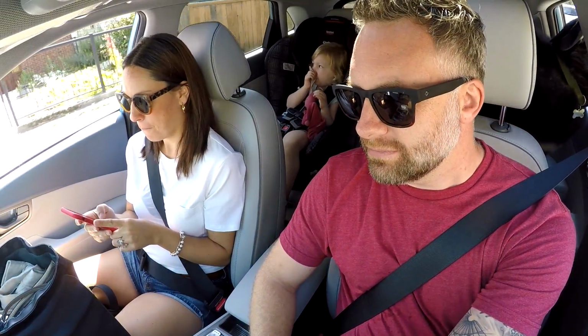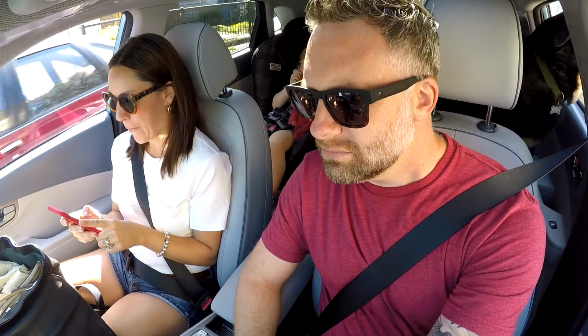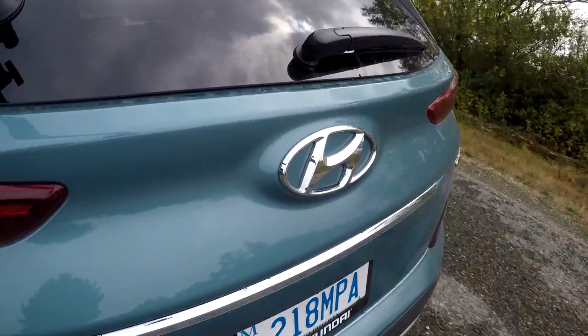I've said this before, I think the future for electric cars is really bright, and if this is any indication of how good they're going to be, I'm really, really excited about it. And the convenience, the ease, and of course the cost of driving an electric car over this week has been fantastic. Now, beyond the electric car stuff, the Kona itself is a fantastic vehicle, so let's talk about some of that.